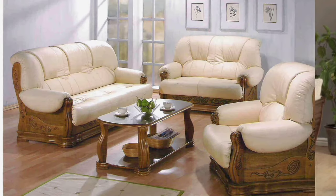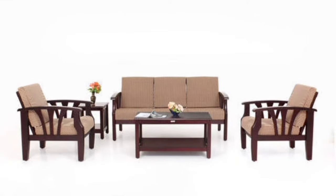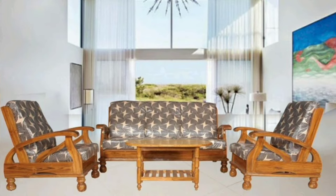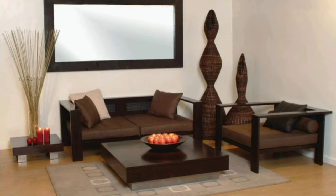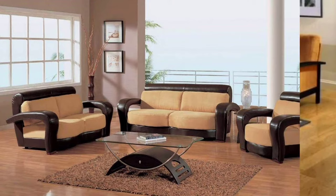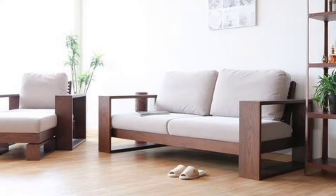There are different types of sofa sets available these days. However, when it comes to quality, durability, and strength, wood is unparalleled, and thus wooden sofa sets are widely popular. Apart from being durable and strong, the versatile nature of wood makes it easy to pair with all decor themes, whether traditional or modern.